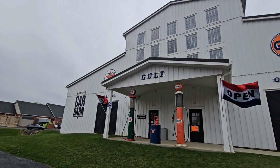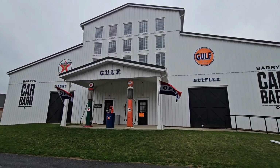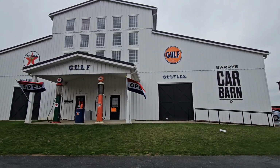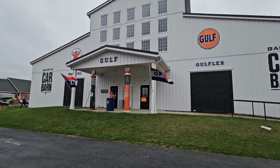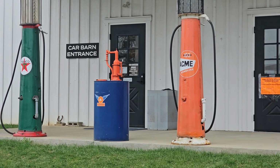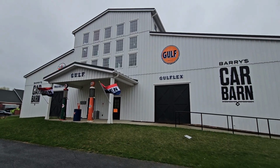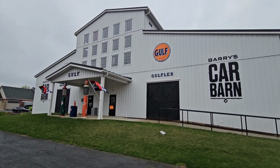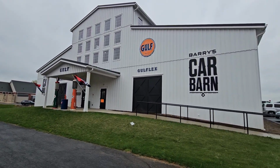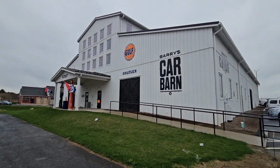So this is what the outside looks like. Barry's Car Barn. I love how they have the Gulf emblem, and you have, let's see if we can zoom in on that. Oh, Acme, look at that. Very interesting. So just a very cool history in general. It's just so interesting to see some of the companies we see today, and you see some of their history. It just makes you want to learn a lot more. But just such a cool place.